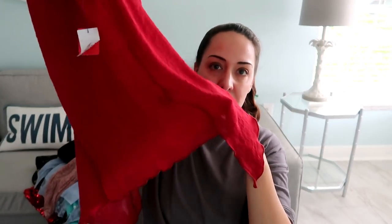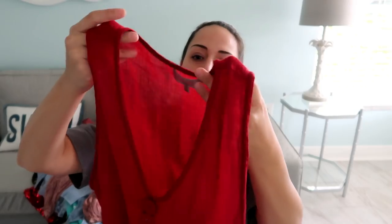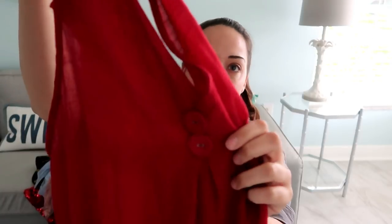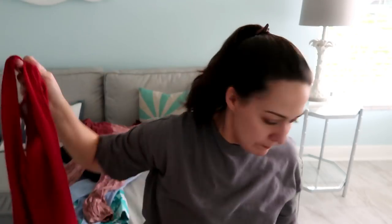It's asymmetrical on the hems. It's just a very gauze-like top. If I don't still have the piece, I'll probably put this for maybe $14.99. Pretty buttons. Another good piece.